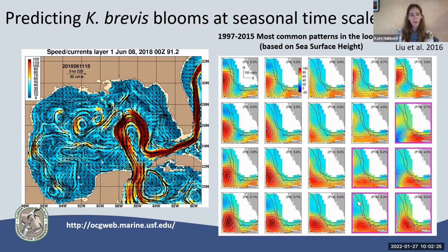And from a study that was conducted by Bob Weisberg's group, Younggang Liu, we found that there are certain patterns of the loop current, again, that are more conducive to setting the stage for Karenia brevis blooms to occur. And you can see that when the loop current starts to impinge upon the Dry Tortugas, that's when we will often see conditions that are appropriate for pushing those cells onshore.